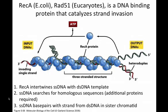So Rec A, or RAD51 in eukaryotes, is a DNA binding protein that catalyzes strand invasion. You guys have heard of Rec A before, right? In DNA replication, single strand binding protein. So Rec A intertwines single strand DNA with the double strand template. The single strand DNA is then going to get in there and search for the homologous sequence. So this kind of addresses what you were asking.